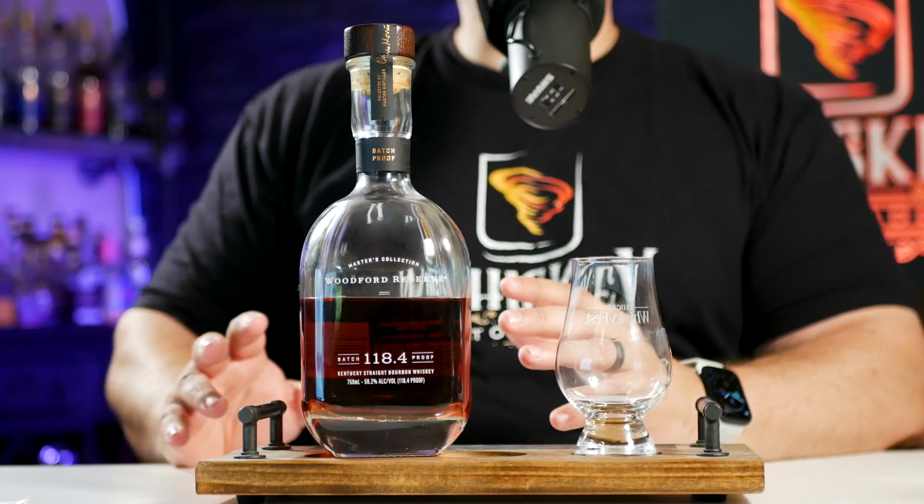Now, I did not see any of these on the shelves. I got a call from Ray at Harvest Market, so shout out to them for hooking us up with this bottle so we could review it. But that's the only time I've seen this bottle, so it's less than average, very allocated, very hard to find. We're going to give it a 0.2 on availability.